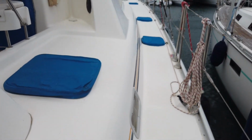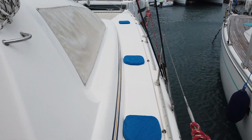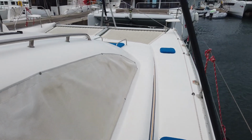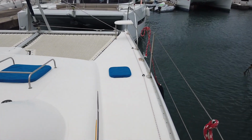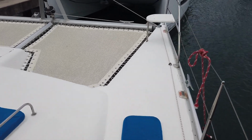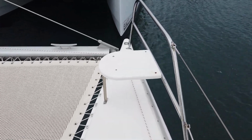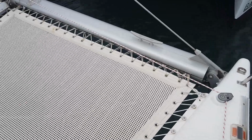Walking up the starboard side of the vessel, all the hatches have covers, which is nice. The side windows here also have screens on, which keeps the glass in good condition and obviously the heat out of the boat. Heading forward, you can see one of the bow seats here, one of these on each side. The trampoline is in really nice condition, and the lashings look like they may have been replaced recently.